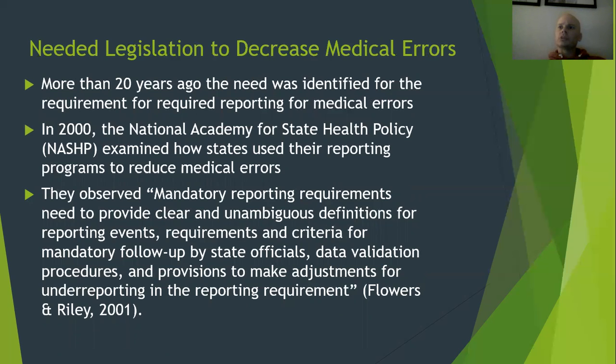More than 20 years ago, it was identified that medical errors were contributing to patient deaths in alarming numbers. Flowers and Riley reported that the Institute of Medicine recently reported that preventable medical errors cause thousands of unnecessary deaths and serious injuries every year. Widespread media attention to the problem has captured the interest of state and federal policymakers, prompting them to seek solutions. The IOM proposed several error prevention and reduction strategies. Among them are implementation of state-based mandatory reporting and public disclosure of reporting information.